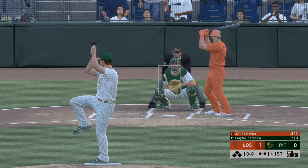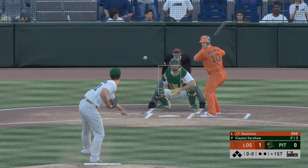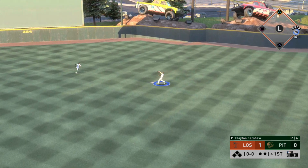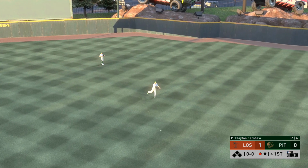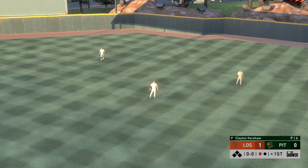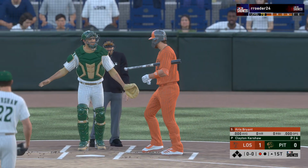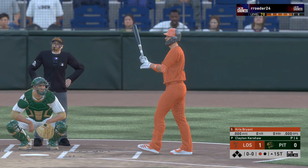To the plate now, JT Realmuto. He swings and sends it in the air to right center field. Harper on the run. He gets there to make the play for the first out of the inning. Now at the plate, Chris Bryant. He'll get to take his first cuts here.